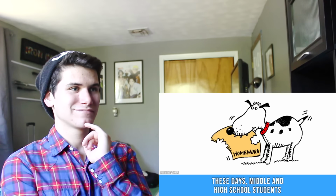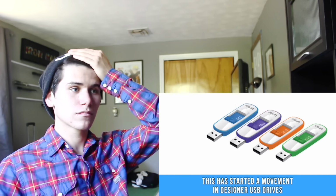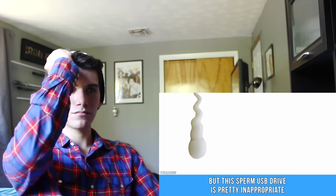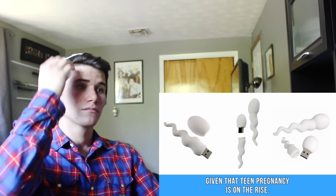Sperm drive. These days, middle and high school students are finding themselves having to store their assignments and papers on a USB drive so they can print or present at school. This has started a movement of designer USB drives that make fashion statements in data storage. But this sperm USB drive is pretty inappropriate, given that teen pregnancy is on the rise.